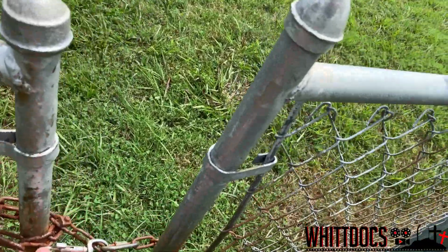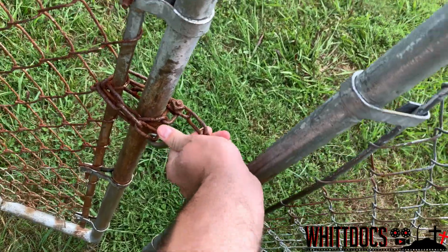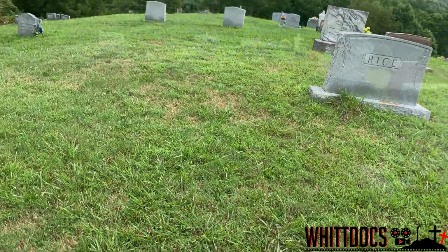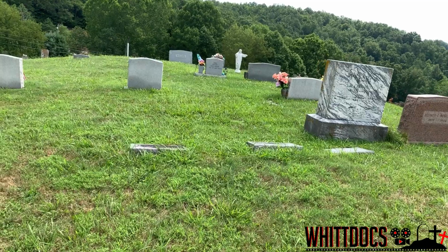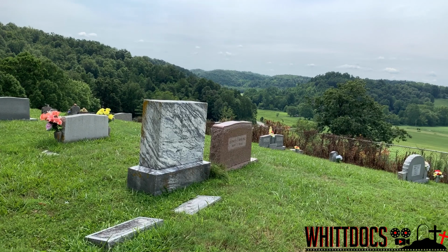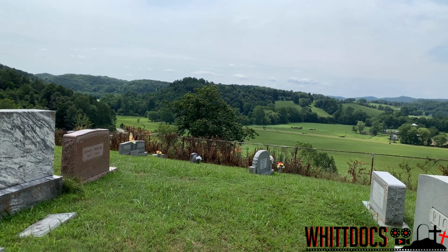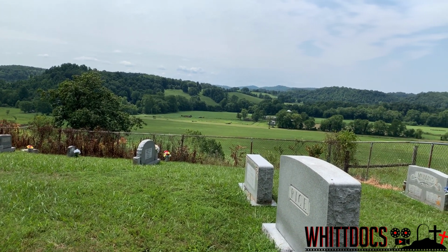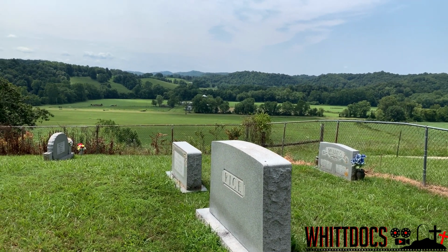All right, so let's go ahead and open the gate and go in. You can see that the grounds up on top of the hill here are actually a little bit of a flat spot. And just take a look out this way though. This is definitely a very picturesque view from up here, very peaceful. So yeah, this is some views of the hills of Kentucky where I'm from.